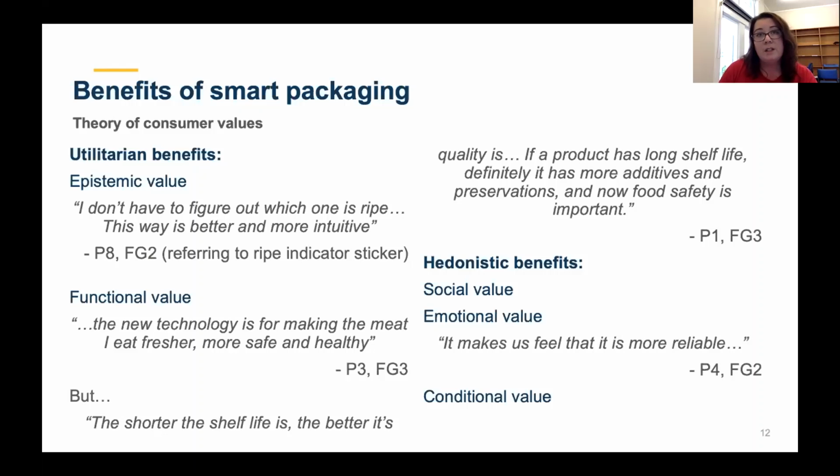On one hand, consumers liked the idea of active packaging to improve the quality of the product, to make it fresher. But when the flip side of quality improvement, as in shelf life extension, was discussed, Chinese consumers were not so keen, citing short shelf life as a measure of quality.